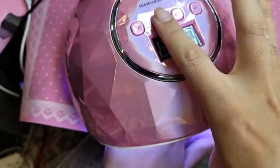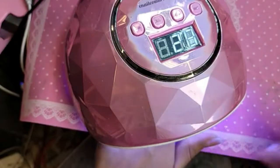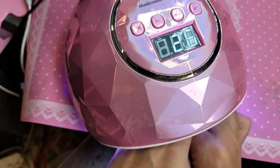Bake this for a few seconds, just about 30, just to make sure everything is in place so that way we can bling out the other ones as well.